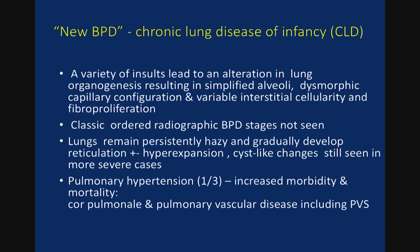Here the concept is that there's a variety of insults, similar to classic BPD, that lead to an alteration, actually now not just in a necrotizing bronchiolitis predominantly, but a change in lung organogenesis, which results in simplified alveoli, dysmorphic capillary configuration, as well as variable interstitial cellularity and fibroproliferation. So we don't see the classic ordered radiographic BPD stages that Bill Northway originally described.